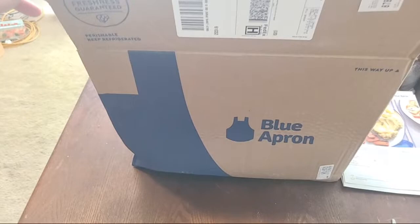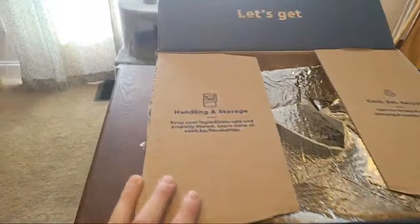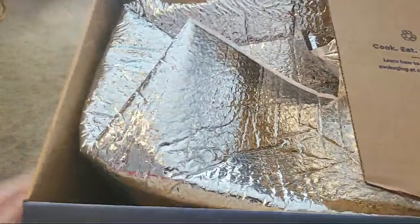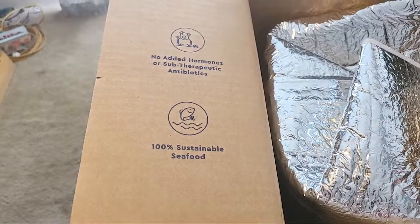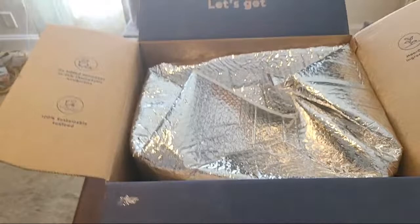Okay, yeah, the box looks delicious, right? It says freshness guaranteed. All right, so let's see. First off, I see, let's get cooking. Handling and storage, cook, eat, and recycle. So this is a recyclable box. First thing I see is more stuff. No added hormones or sub-therapeutic antibiotics. 100% sustainable seafood. Non-GMO ingredients and certified pasture-raised eggs. So this is like a very naturist company. It's like they care about the environment. It seems like all that good stuff. So it seems pretty healthy too.